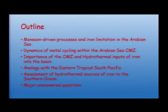So I'd like to give an overview of how monsoon-driven processes in the Arabian Sea relate to iron limitation, something that you wouldn't have heard about in Dennis's talk because the iron hypothesis was, for a variety of reasons, never actually tested in that program. I'm also going to talk about the dynamics of metal cycling within the Arabian Sea oxygen minimum zone. As Dennis pointed out, this is a highly dynamic environment that applies to metals.